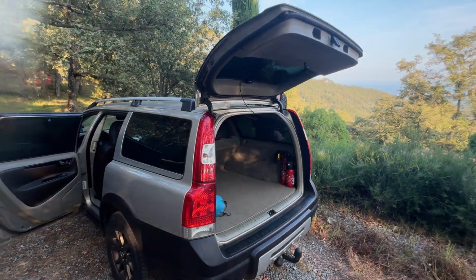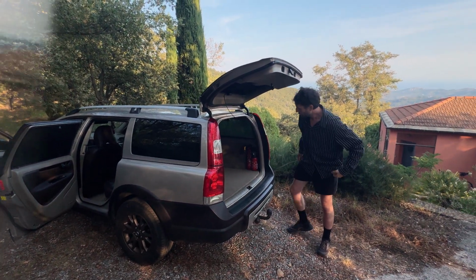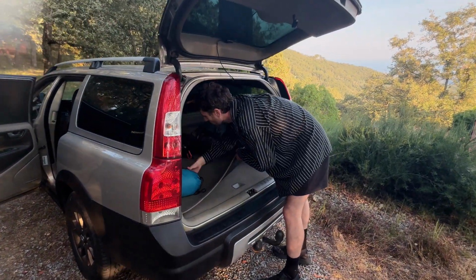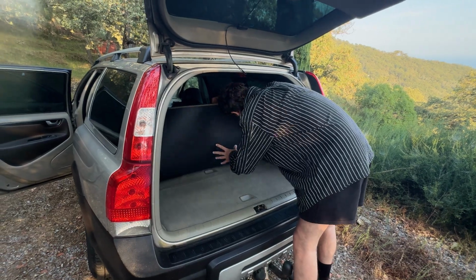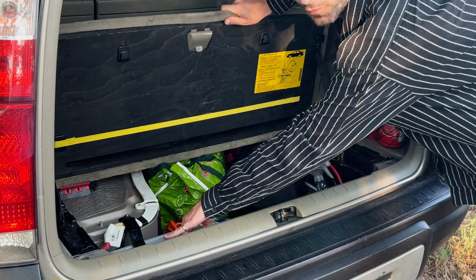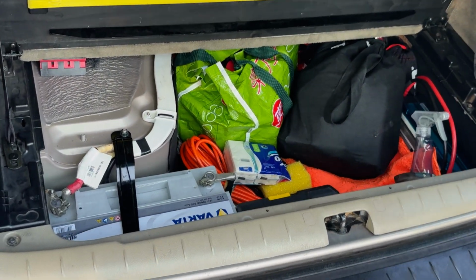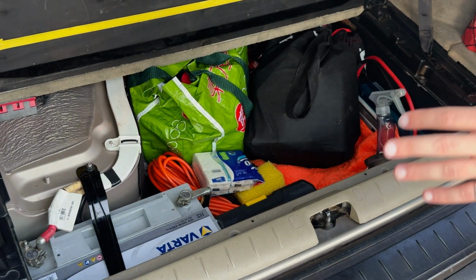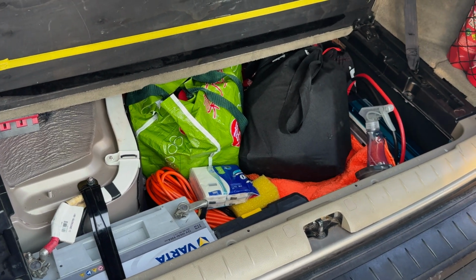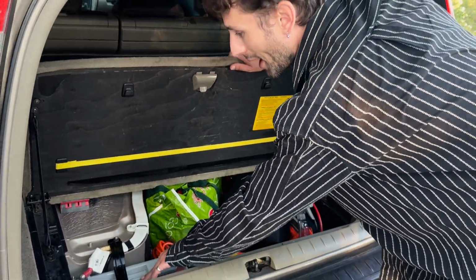We will also take a look now into what's up here. I mentioned quite a bit of storage. There is more of that over here. When you lift this, you have obviously the battery, which in the Volvo is in the back, which I think has its advantages, that you don't have to worry about the battery being clogged up with all this engine bay mess, the dust and the grease and all these things. So that's pretty nice to have it here.